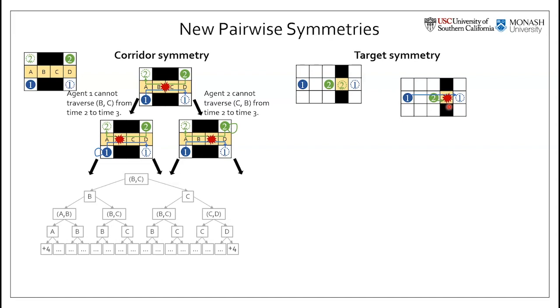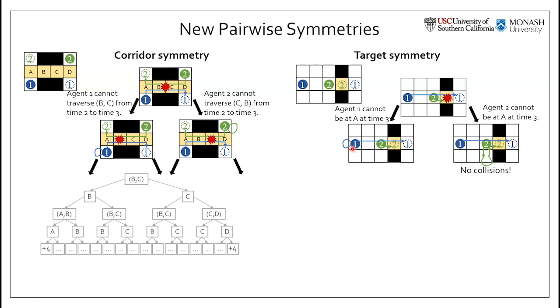If CBS asks agent 1 to replan, it will simply wait for one time step and then collide with agent 2 again. If it asks agent 2 to replan, it will find a set of collision-free paths. But unfortunately, the cost of this set of collision-free paths is larger than the cost of the paths in the left child node. So to prove the optimality, CBS has to first expand the left child node. And this will be the final tree generated by CBS.